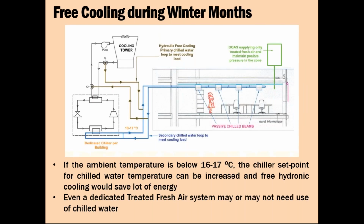Then again, this is not possible in most parts of Kerala, except for some island areas. But again, this is a good technique. So if you have ambient temperature below 16 or 17 degrees centigrade, the chiller can be shut, or the chilled water temperature can be increased using only cooling water to be circulated indirectly, and then free cooling of primary chilled water loop to meet cooling load through the cooling tower itself can be done. And dedicated outdoor air system can be used for providing treated fresh air and positive pressure in the zone.